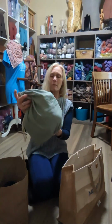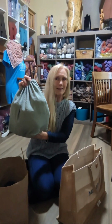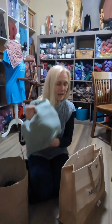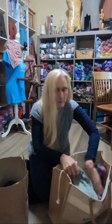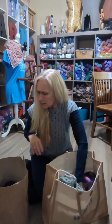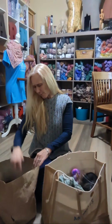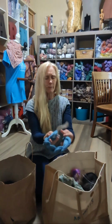This project bag right here, I bought some linen sheets at Target, and this is the bag that they came in, and it's linen. Isn't that awesome? Repurpose things, people. Use what you have, repurpose things, get creative. What's this? This is 100% flax.